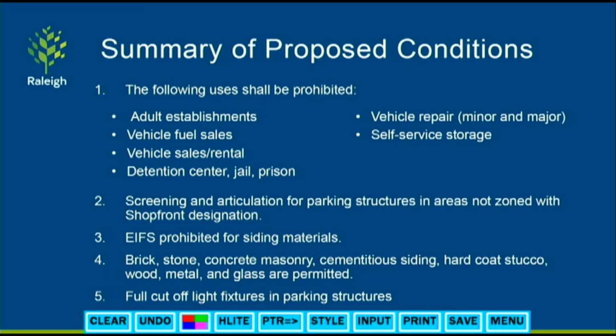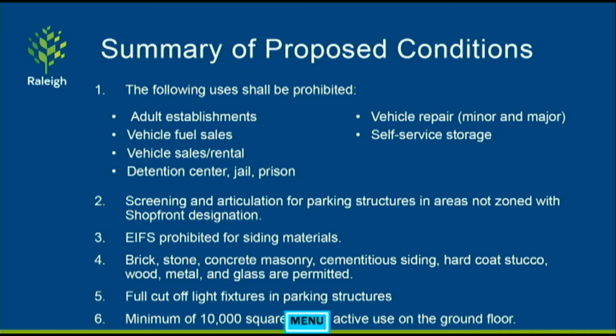It also provides screening and articulation for parking structures that are in that portion of the property that don't have the shopfront frontage. And the way that the conditions are structured essentially mimic what is required for the rest of the property that does have the shopfront frontage. There's a prohibition of EIFS for siding materials. They specify permitted cladding materials as well, full cutoff light fixtures in the parking decks, and a minimum of 10,000 square feet on the ground floor for active uses.